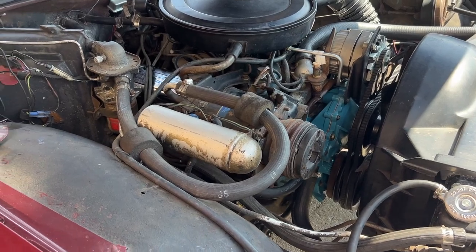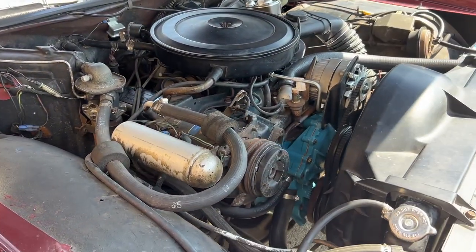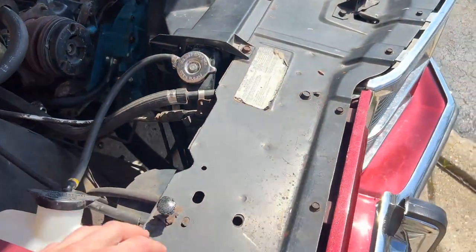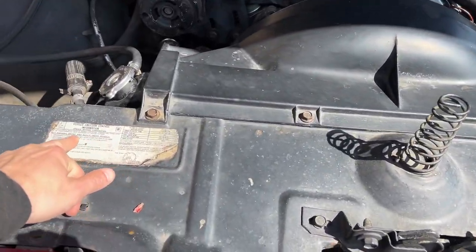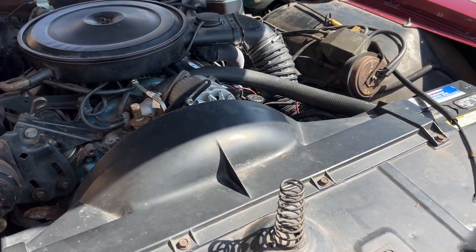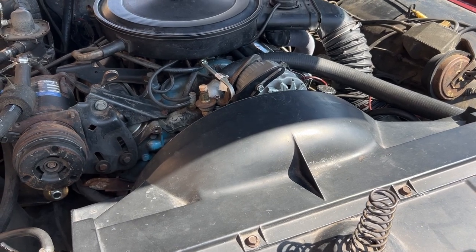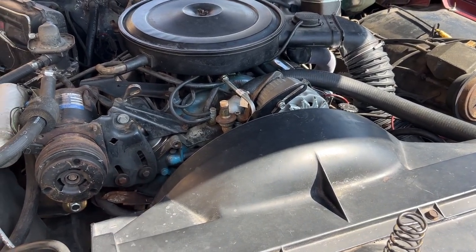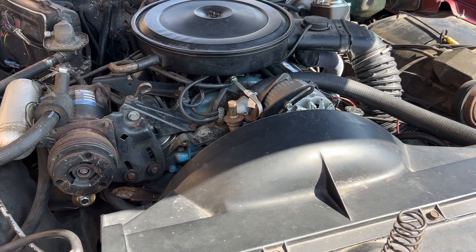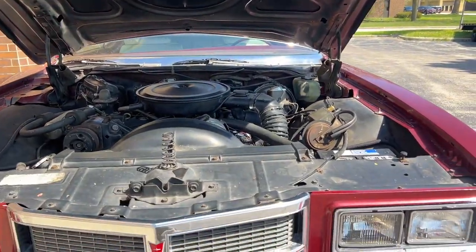Trying to think of anything else, but again, very original in here. Trim tag is in place there. As always, nice, clean. It's got the sticker there in place, which shows 400 cubic inch. It also shows 400 cubic inch in the VIN. Yep, smooth, fires right up. And yeah, underhood is very clean as well.